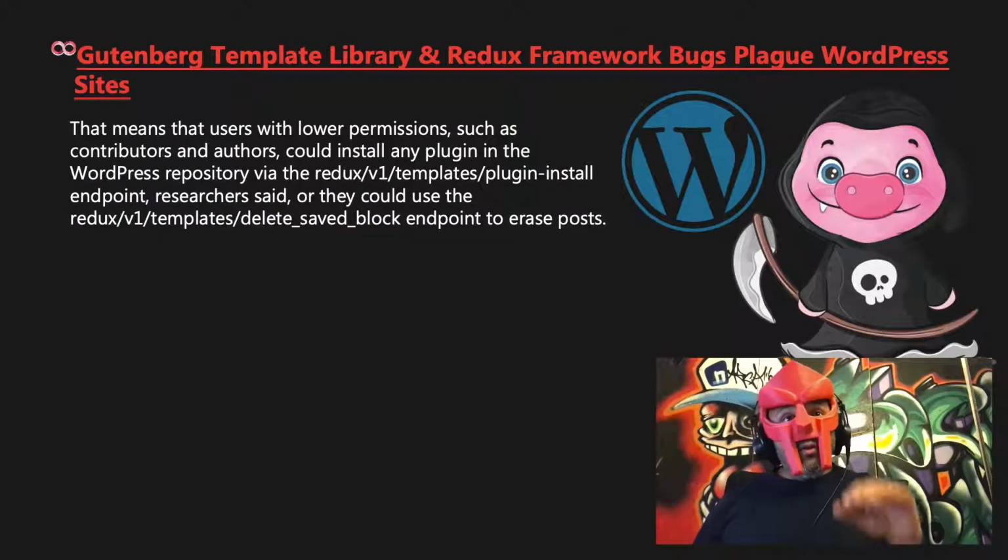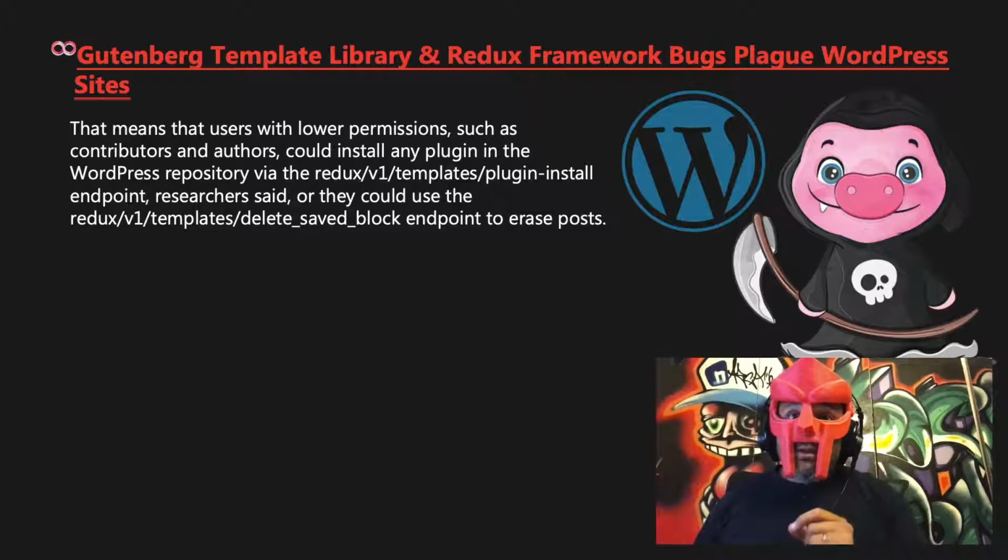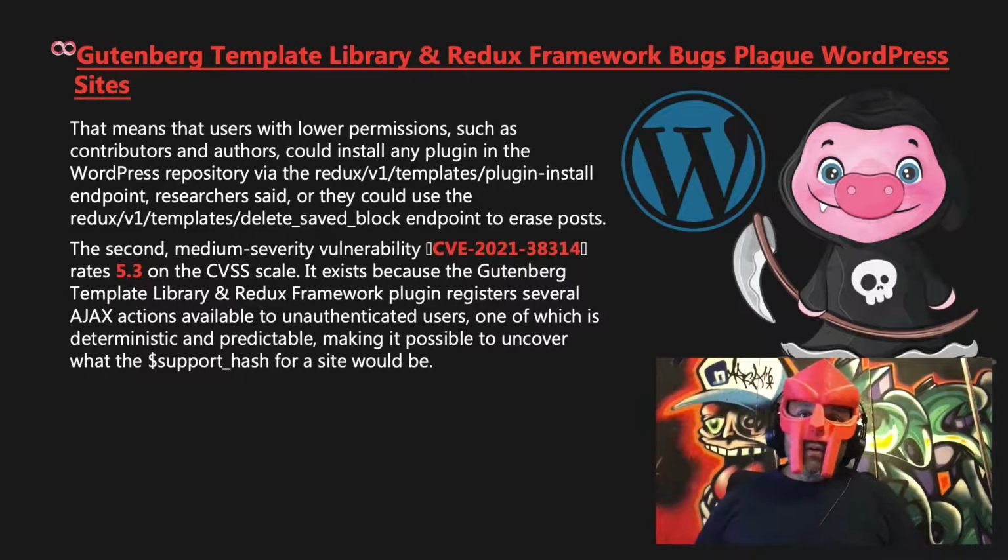Now, that means that users with lower permissions, such as contributors and authors, could install any plugin in the WordPress repository via the Redux version 1 templates plugin install endpoint, researchers said, or they could use the Redux version 1 templates delete saved block endpoint to erase posts. There's the bad news. The second, medium severity vulnerability, CVE 2021-38314, rates a 5.3 on the CVSS scale. It exists because the Gutenberg template library and Redux framework plugin registers several AJAX actions available to unauthenticated users, one of which is deterministic and predictable, making it possible to uncover what the support hash for a site would be.